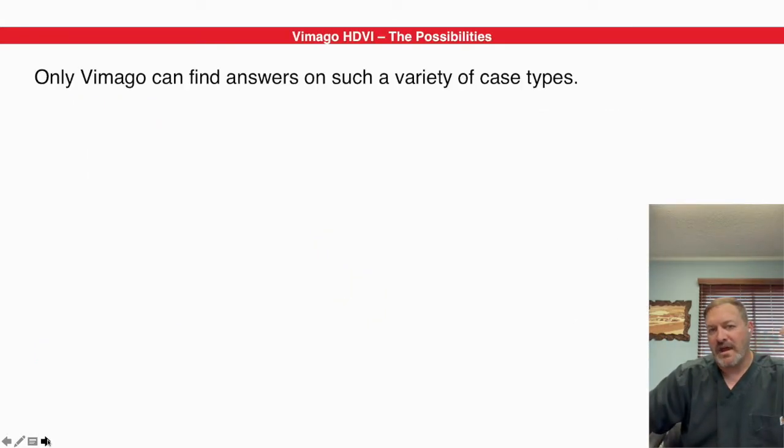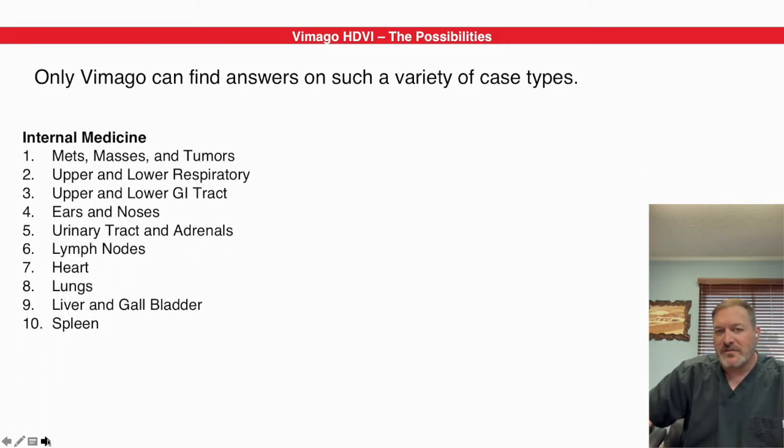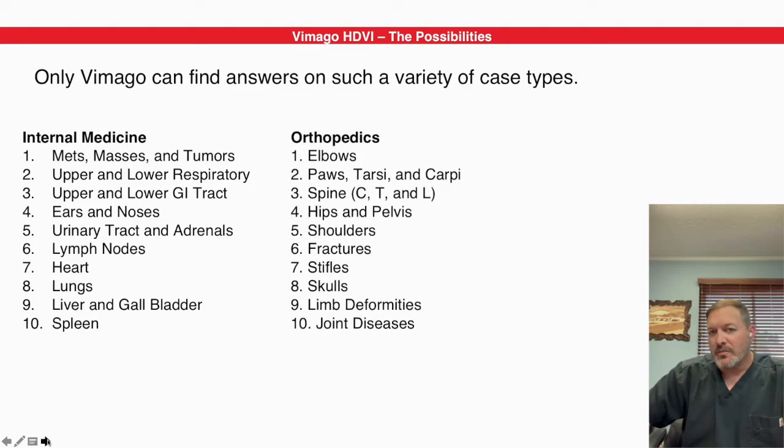So you have to remember that when you're shopping for cross-sectional technologies for your general practice or for your specialty practice, no matter what your situation is, you need to know that only Vimago can find answers on a variety of case types that include internal medicine, which is mostly soft tissue imaging in the abdomen and the thorax, orthopedics, which is bone tissue imaging and some soft tissue imaging in joints and different parts of the musculoskeletal system.